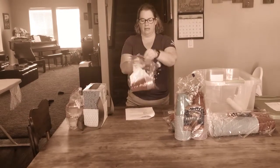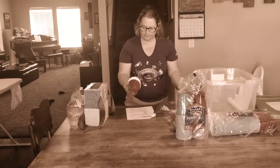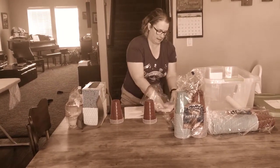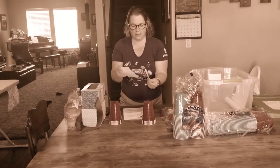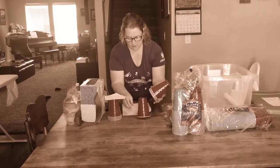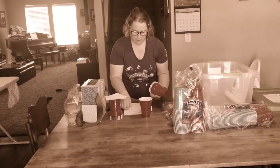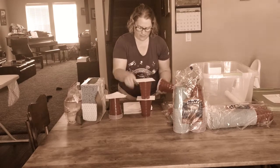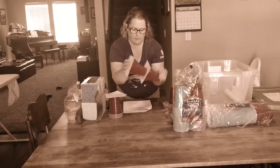This one is called Yank Me Around. Each team will get 4 cups and 3 index cards. You set the cups up, I can never remember, nope, it's the other way.